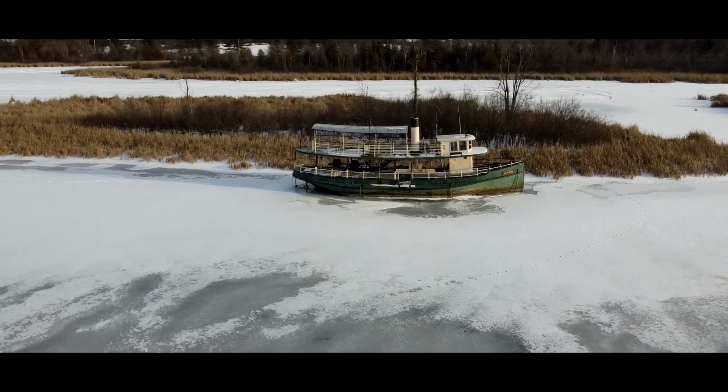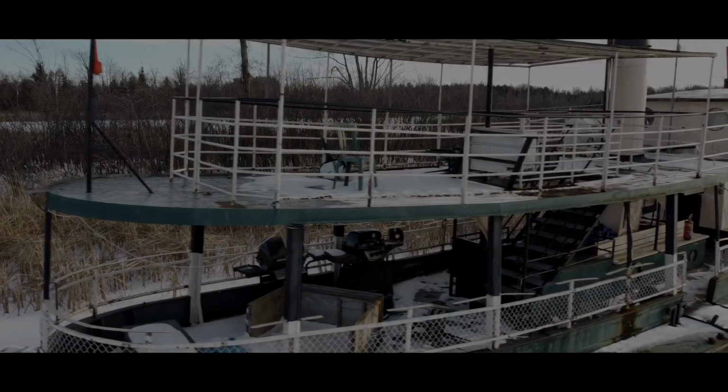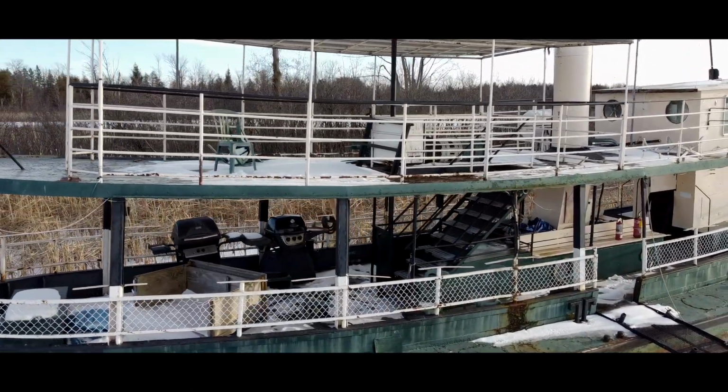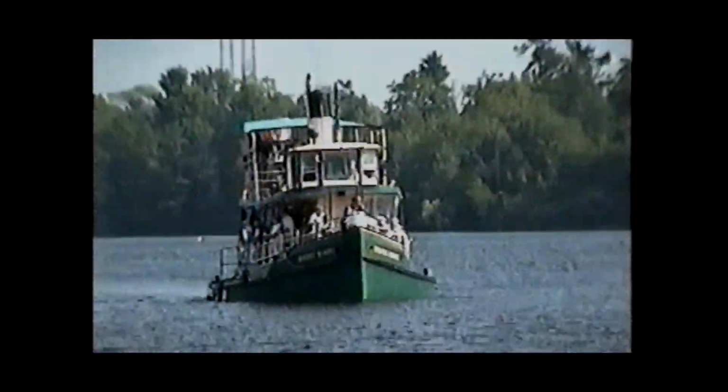You can see there's a lot of stuff still left on the boat. We do have original footage of people actually taking a tour on the boat, so I'm going to try to add those clips in as well. A lot of older clips, a lot of heritage clips, and you'll even get a quick tour of the steam engine and how it works.